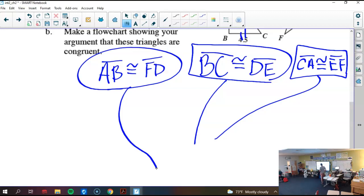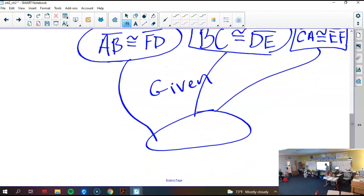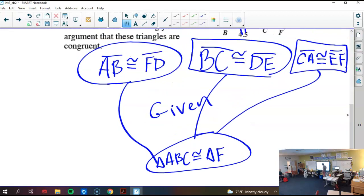Do we just go straight to our next circle? How do we know this and this? Oh, well, we have to put them together. So these are all given. If we were doing a two-column proof, that would go in the right column, and we could have just listed all three of these things in the left column. So then we're going to say triangle ABC is congruent to triangle FDE, I think is what you guys said. How do we know that? Side, side, side, which we have now made into a theorem.